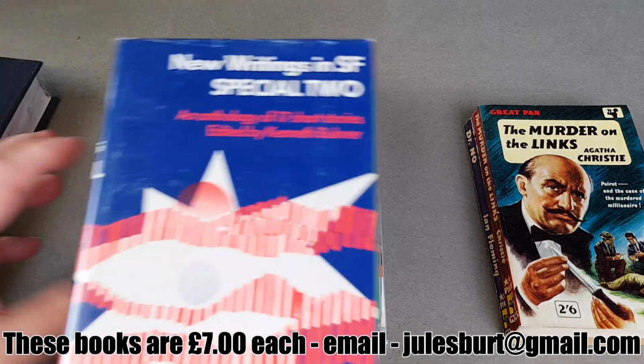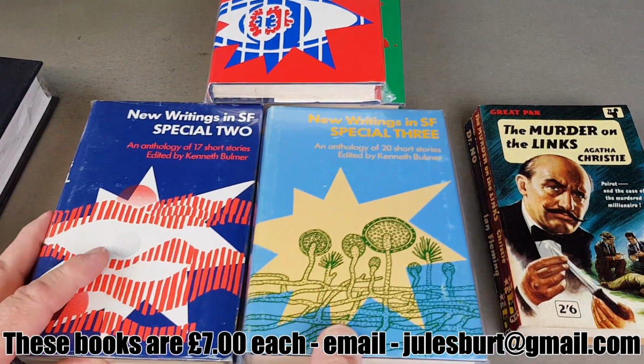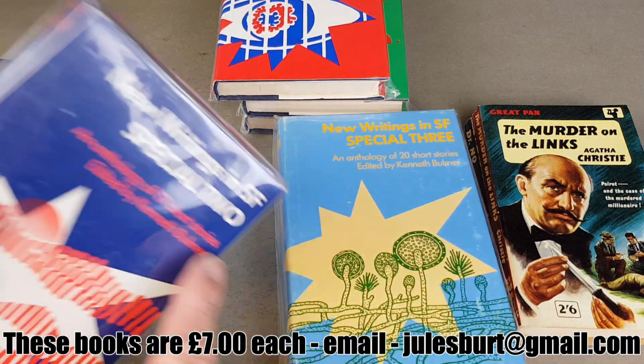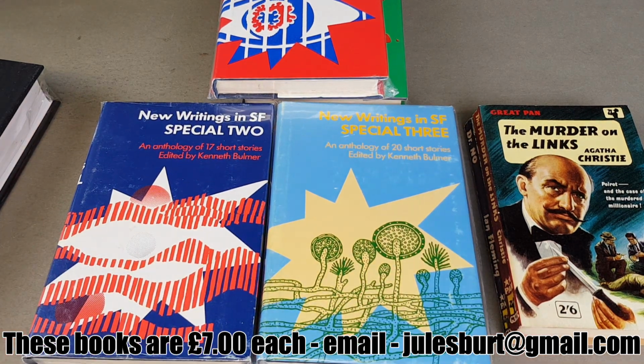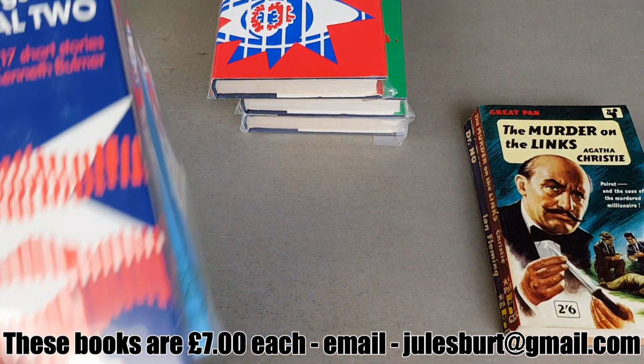And then we've got two specials, which is special number 2 and number 3. They're like omnibuses. These do have a little bit of wear on the jackets. They're still unread copies, but they do show a little bit of wear, but still big thick books for £7 each. So I think they're really, really nice.